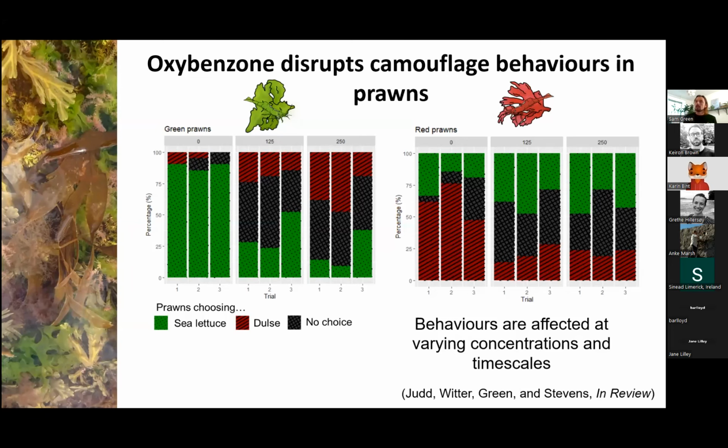What I should have explained is that on the x-axis, you've got trials 1, 2, and 3. Trial 1 is immediately after exposure. Trial 2 is after 20 minutes when they've been returned to clean water. And trial 3 is an hour after that. So not only are these concentrations of chemicals having a big impact, these impacts are persisting for quite a long time after the exposure period. And this work is in review at the moment and will hopefully be published soon.